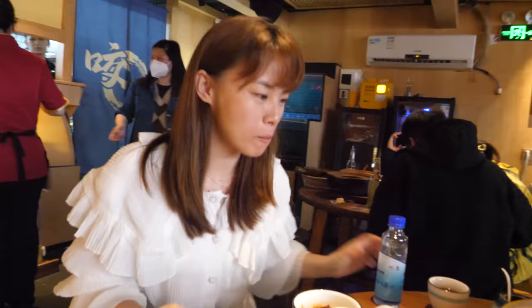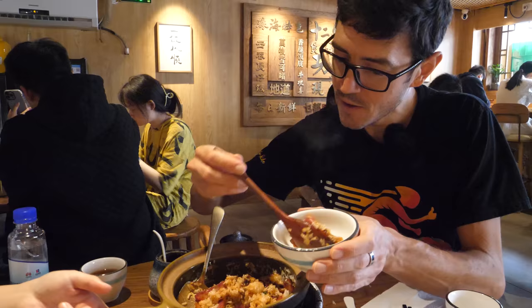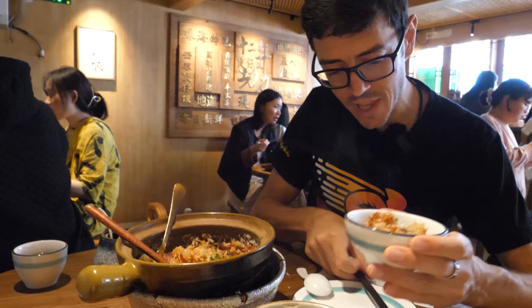Bao Zai Fan. Bao or Bao? Bao. Like a gift, right? Like a present? Oh, the name of that pot. Okay. So some are more on the dry side, some are more on the soupy side, depending on what you order. But it's the clay pot giving that flavor. Oh, so nice. Thank you.